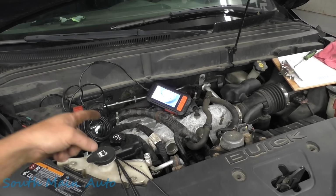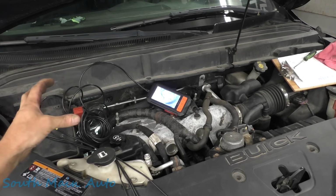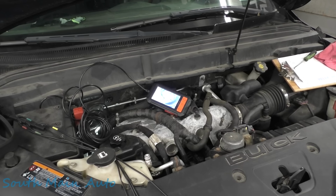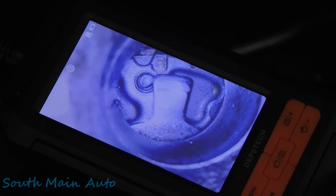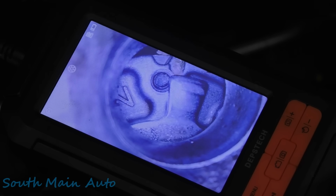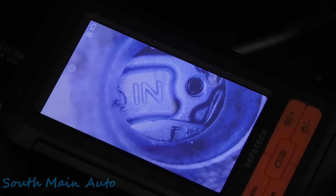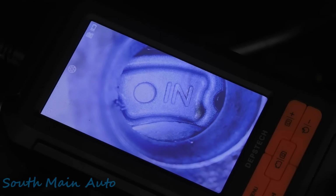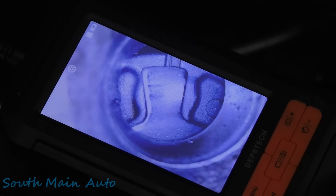I've got the depth stack endoscope twisted down around and resting in the perfect position so we can look inside the cam sensor hole, and we can see the trigger. We can see what we need to see. I've got the wheel removed. I've got a ratchet over here. We're gonna see if we can bar this over and have a look to see if we come up on any real anomalies here.